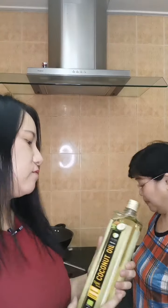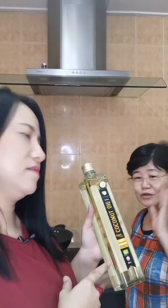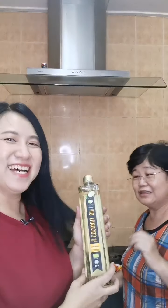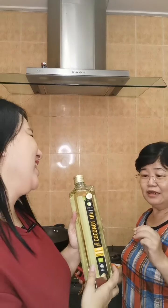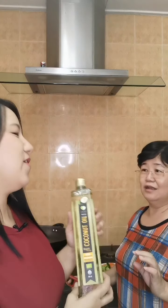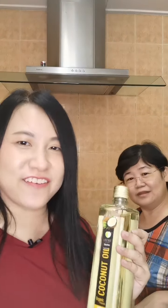Okay. Because I noticed that a lot of people don't like to use coconut oil because it is smelly. Yeah. But does this one have a smell or not? No. This one straight away has no smell. Sure? Yes, you can open it up and just smell it. It's nice. And the smell when you cook is no smell at all. Okay, and then you cook and let me try. Yeah. Okay, I want to eat. I'm hungry already.